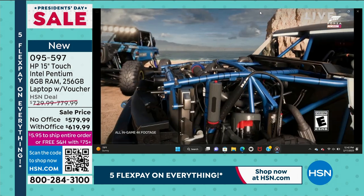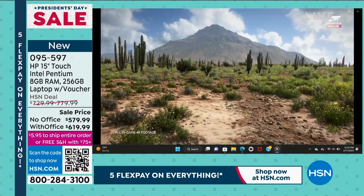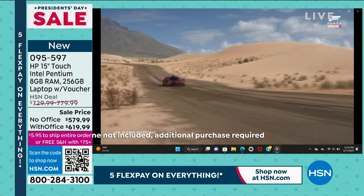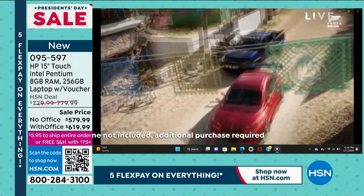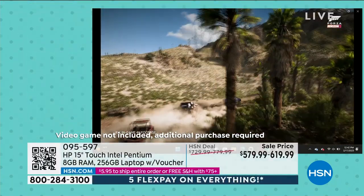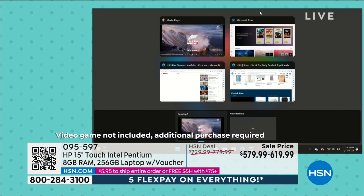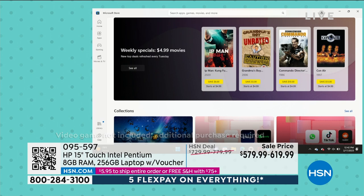It's a game. It's Forza 5, an Xbox game that you see playing right now. You can download and play Xbox games because this has Windows 11. With Windows 11, you can download the Xbox Game Pass, which gives you access to over 100 Xbox games. That's new: only with Windows 11 can you play Xbox games on your computer without needing an Xbox console. This is the Windows Store, but I'll talk about that in a minute because Helen asked a question and I want to answer it.